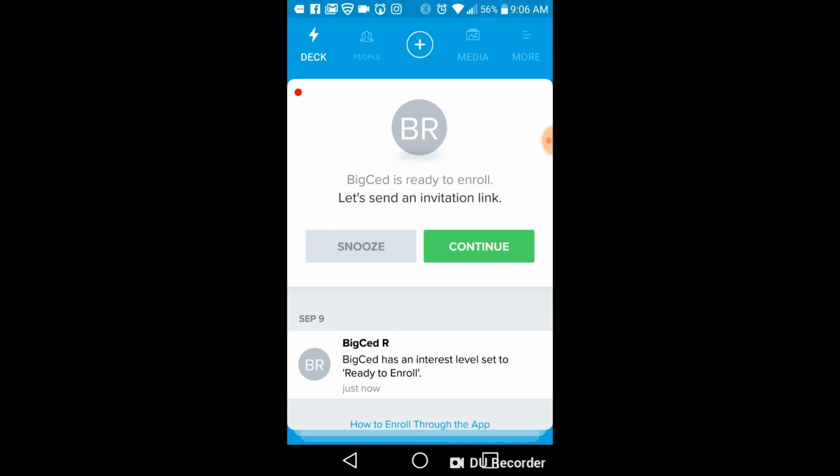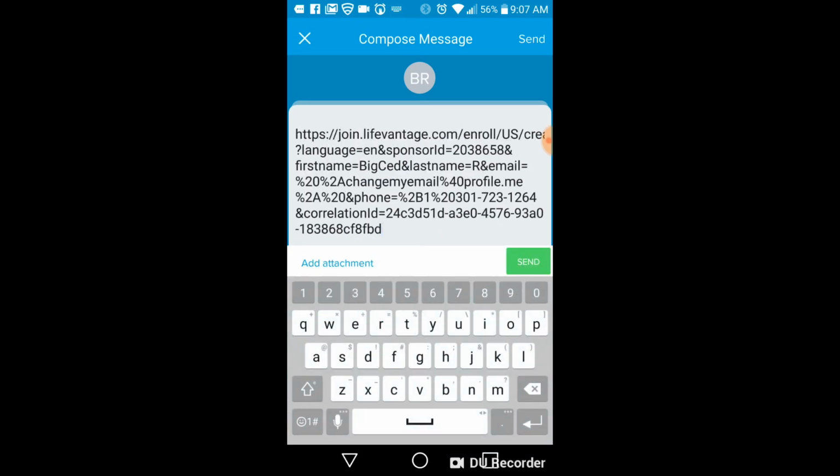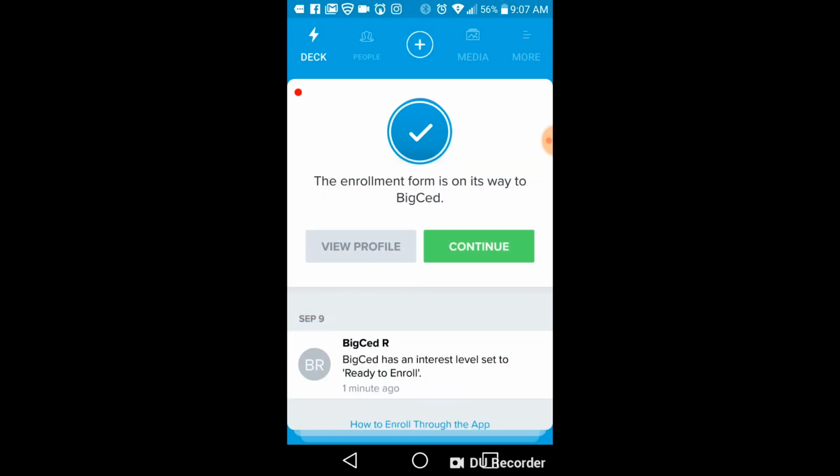And now it's saying, based on updating the status, we can say, okay, Big Set is ready to enroll. Let's send an invitation link now. Then I just send this link and don't need to do anything else. Just send it. It's going to be an invitation link with all their information already filled out in the form. If you enter the address and all that information, everything's going to be filled out. All they're going to do is literally just click. You see, the enrollment form is on its way to Big Set.